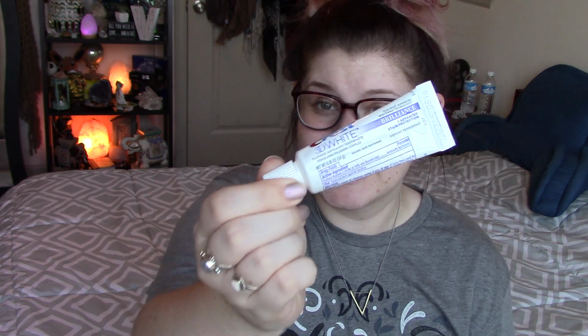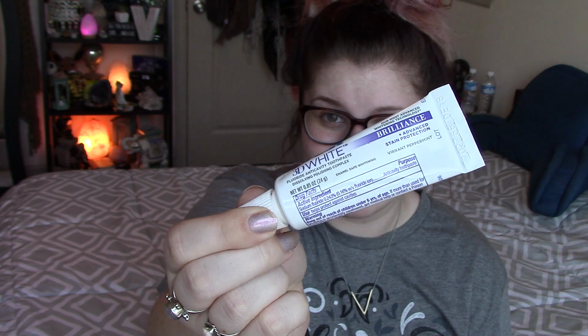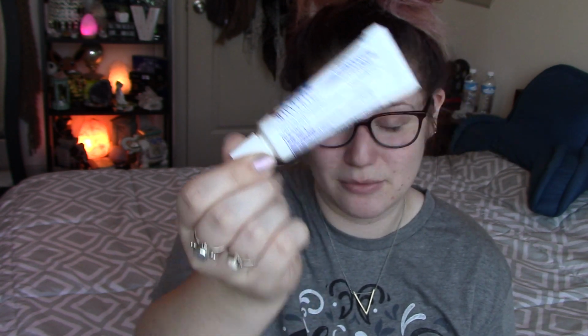So next thing I brought was some toothpaste. This one I just got from my dentist last time I got my teeth cleaned. So it is the Crest, whatever, I don't know. It was fine, we used it. So yeah, I'm gonna go ahead and wipe the foundation off of that as well.